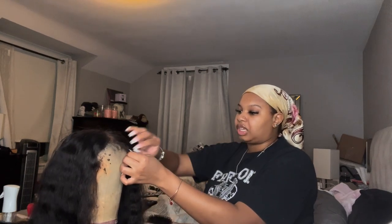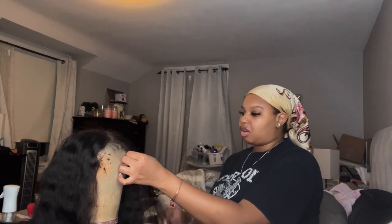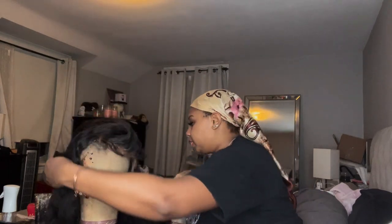And those will be further customized in the morning. Right now, all I really want to get done is straightening it. I kind of tried to blow dry it straight a little bit, doing the whole downward motion thing. So, yeah.